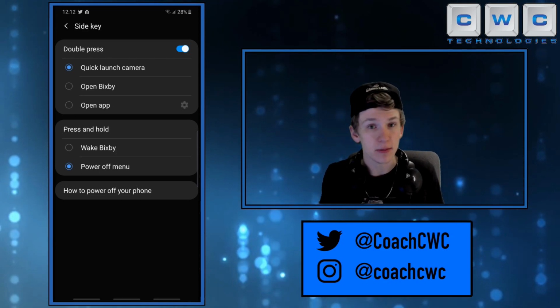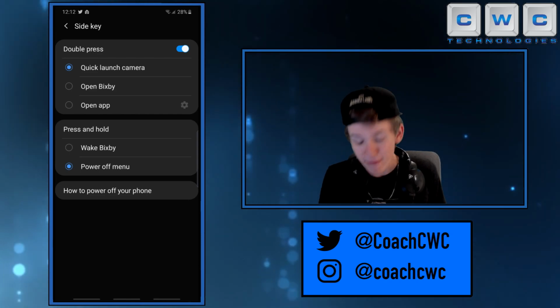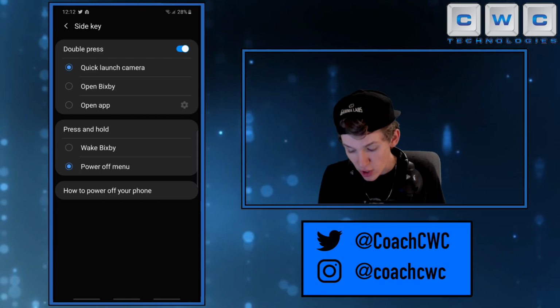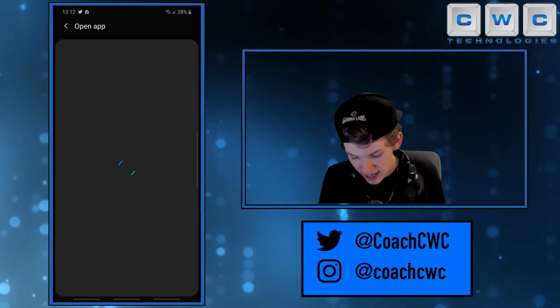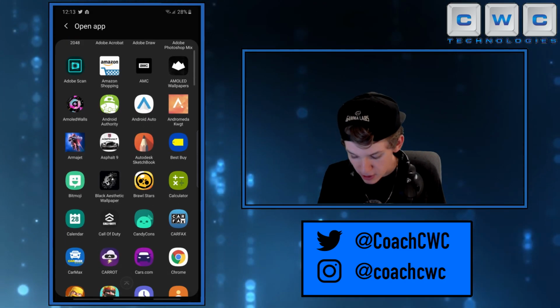I love that feature, to be able to pull my phone out of my pocket, having already double tapped the button and my camera is already launched. However, if you don't personally find that feature very useful, you can change it to any app you would like installed. Almost any app. You can't use the Google Assistant, but you could have it launch an app.